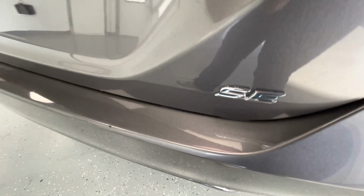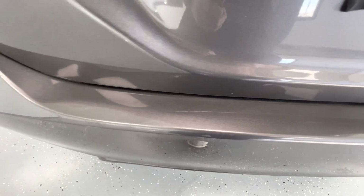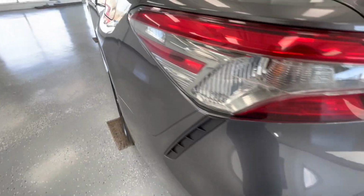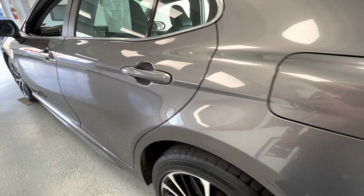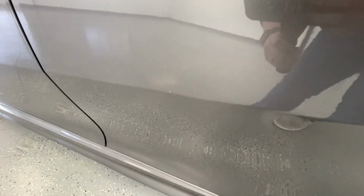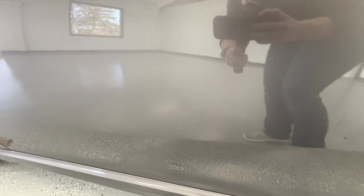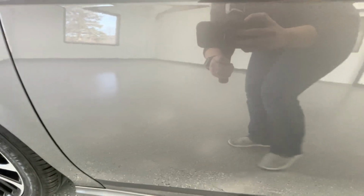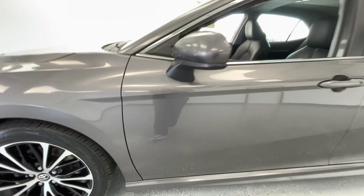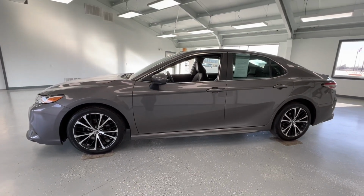Here along the back bumper, you will have a couple chips. Here on the rear driver's side door, you will have a couple chips. On the front driver's side door, you will have a small dent, as well as a couple scratches. These are all pre-owned vehicles here at All Things Automotive. However, we believe in minimizing them as much as possible.